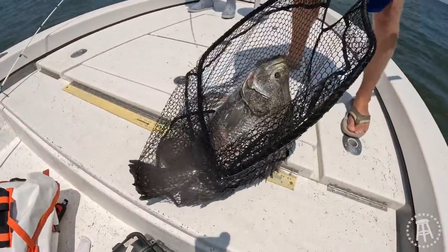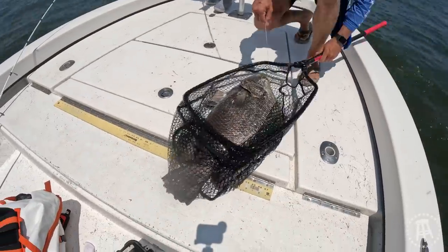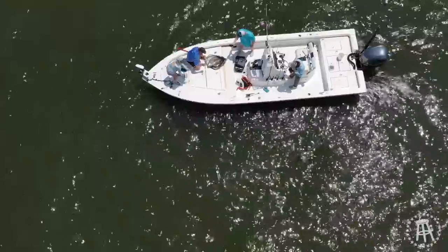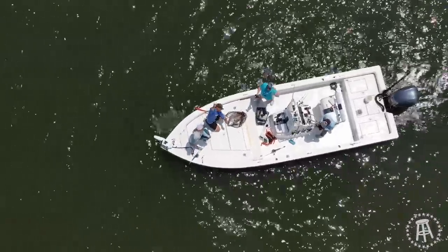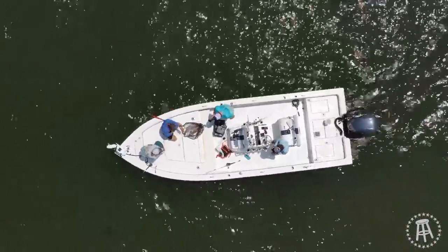Woo! Got him! Oh my gosh! See, that's what they'll do to you. Heck yeah, last fish of the day.